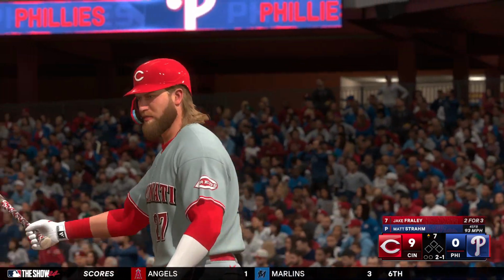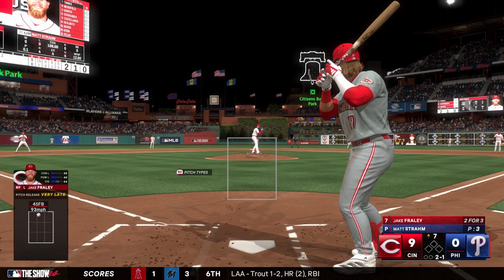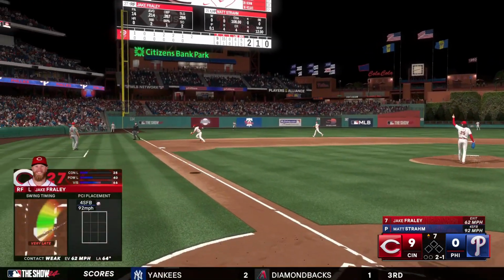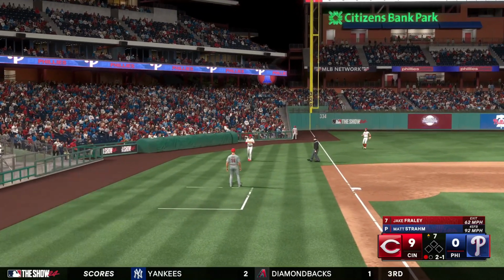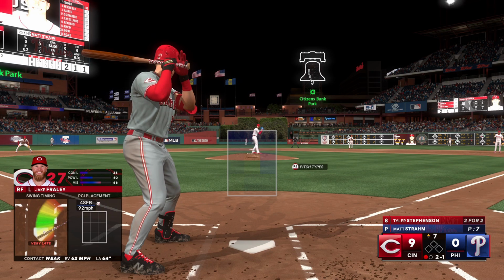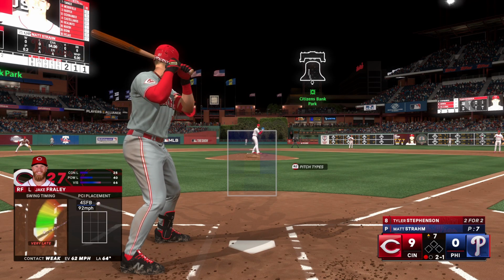Close, but called a ball. Now 2 balls and a strike. Popped up to the left, into foul ground. Boom. Makes the catch, and there's one gone. Here's the catcher to hit, Tyler Stevenson. Well, that's what he's looking for with the fastball above the zone. A swing and miss or weak contact.